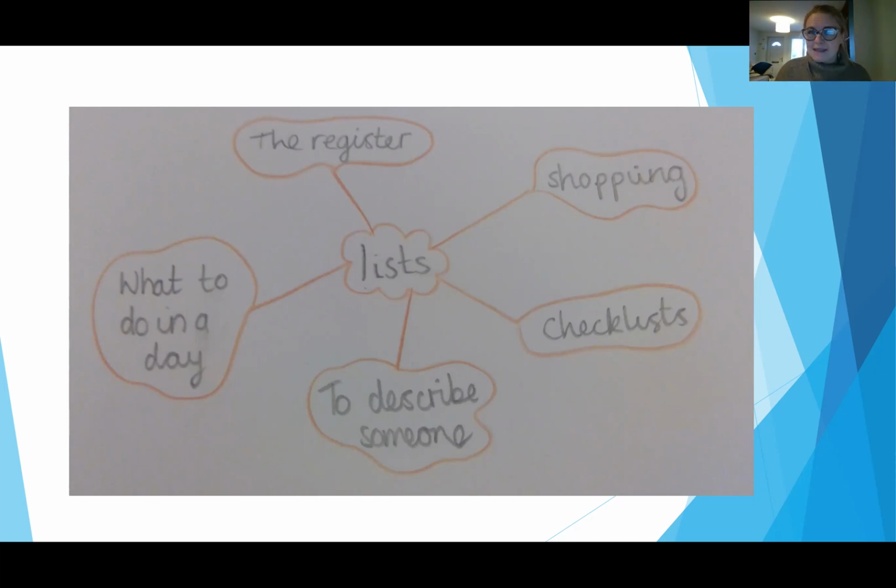To describe someone. So I might say, Miss Robinson has glasses, likes music, and has brown hair. What we need to do in a day. So our goals, what we can achieve. So I write a big list every morning of all the things I need to get done in that day. And then as I go through, I tick them off. So loads of reasons we use lists, and I can't wait to see all the reasons that you thought of or found out as well.